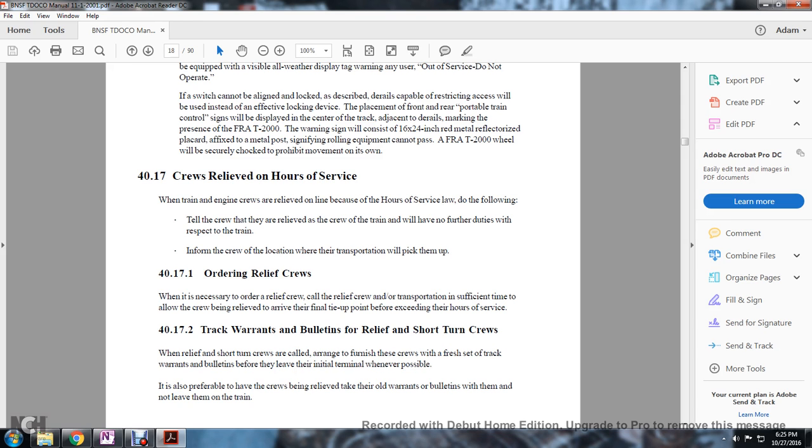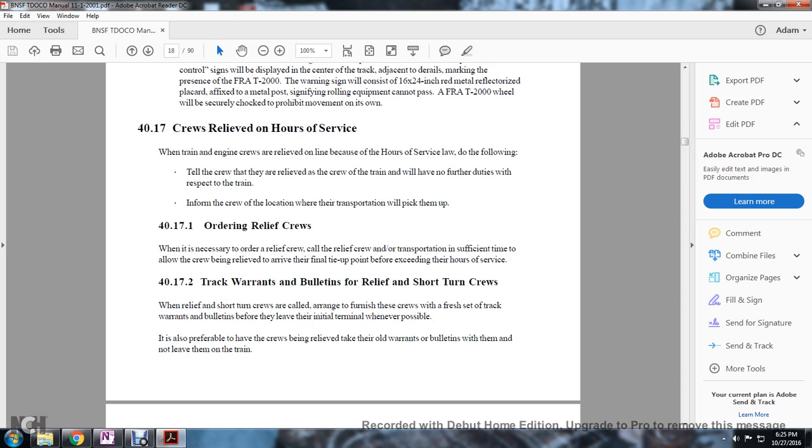4017-1. Ordering relief crews. When necessary to order a relief crew, call the relief crew when there is sufficient transportation time allowed for the crew to be relieved to arrive at the final tie-up point before exceeding their hours of service. 4017-2. Track warrant bulletins. Relief for the short-term crews.